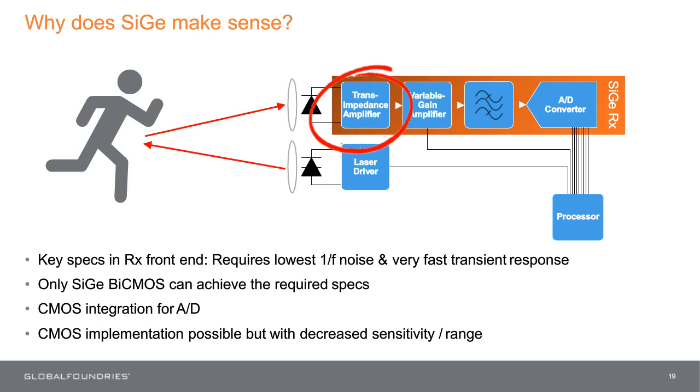However, if a bicycle crosses the road in front of you, this system needs to immediately go from a situation where it's receiving just a few photons back to receiving tens of thousands or hundreds of thousands of photons back. And it needs to immediately respond to that transient change and capture at the first opportunity the fact that there's a bicycle crossing the road in front of you so that the vehicle can brake. And that is really the challenge associated with this application.